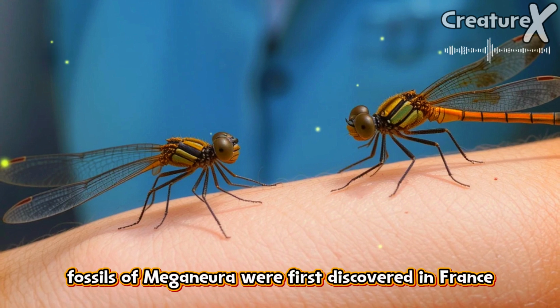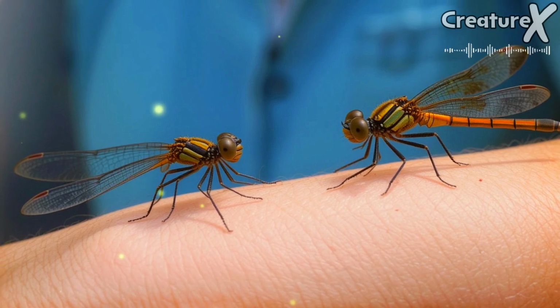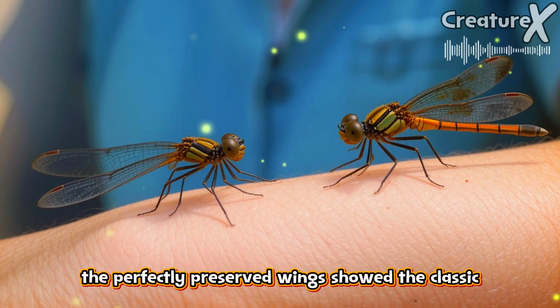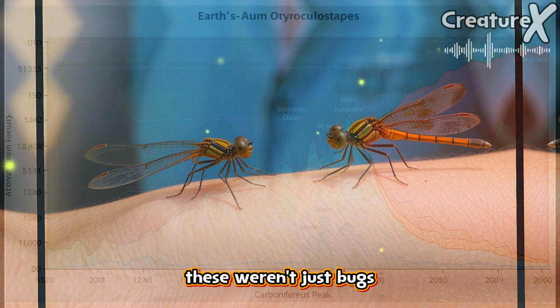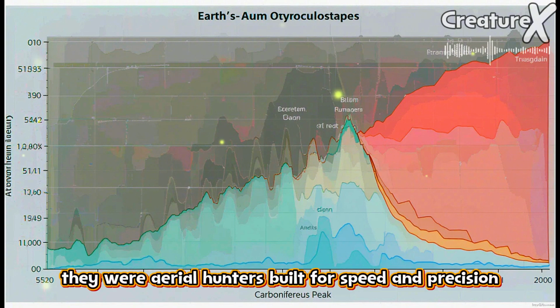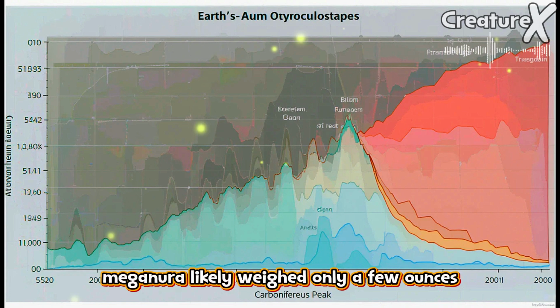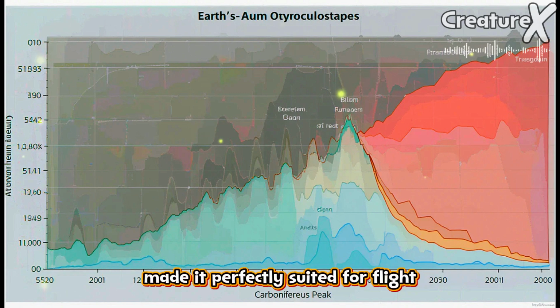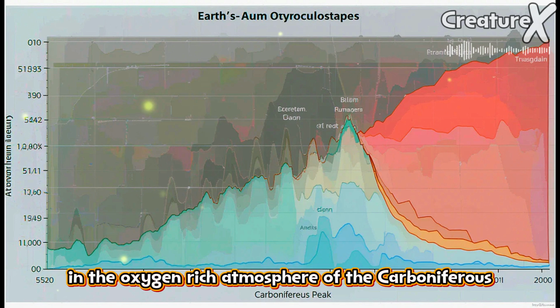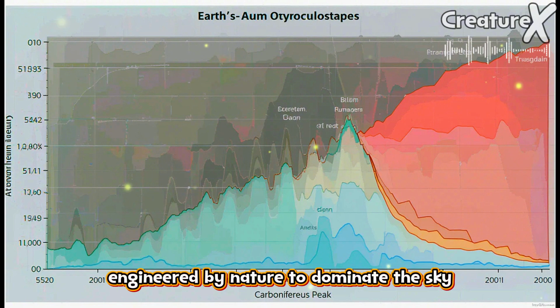Fossils of Meganeura were first discovered in France in 1880, and they astonished scientists. The perfectly preserved wings showed the classic netted pattern of modern dragonflies but at an exaggerated scale. These weren't just bugs, they were aerial hunters, built for speed and precision. Despite its fearsome appearance, Meganeura likely weighed only a few ounces. Its light exoskeleton and large surface area made it perfectly suited for flight in the oxygen-rich atmosphere of the Carboniferous. This was an insect engineered by nature to dominate the sky.